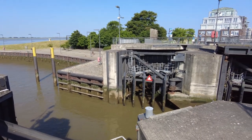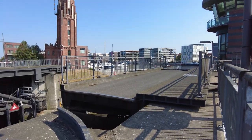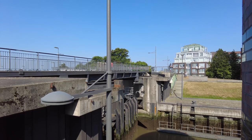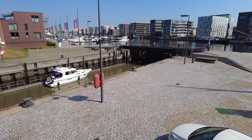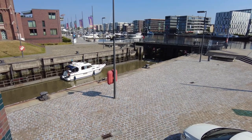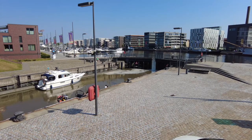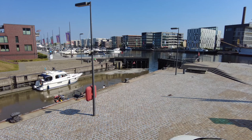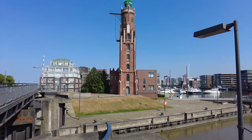Oh, a bit of a swing bridge here. The bridge is closed now, and the lock's closed. The bridge has gone over, the lock closed at the same time. Yeah, water's coming in now. I've come to the conclusion that I think this is an old lighthouse.